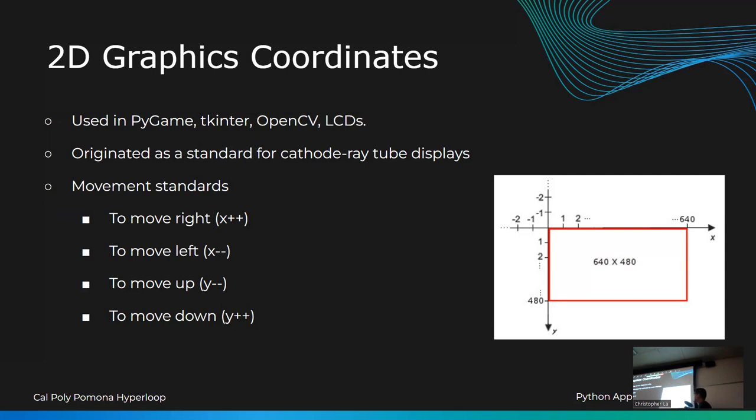Now, you're not used to this, right? This is like the fourth quadrant in Algebra 2. But this actually has a really good reason. Actually, it's a really stupid reason. But back in 1980, it was a really good reason. The reason for it is that when they developed these cathode ray tube displays, they needed this kind of format to be able to make it work. And under this slide, I actually linked a Stack Overflow link explaining it more because I don't have experience to.